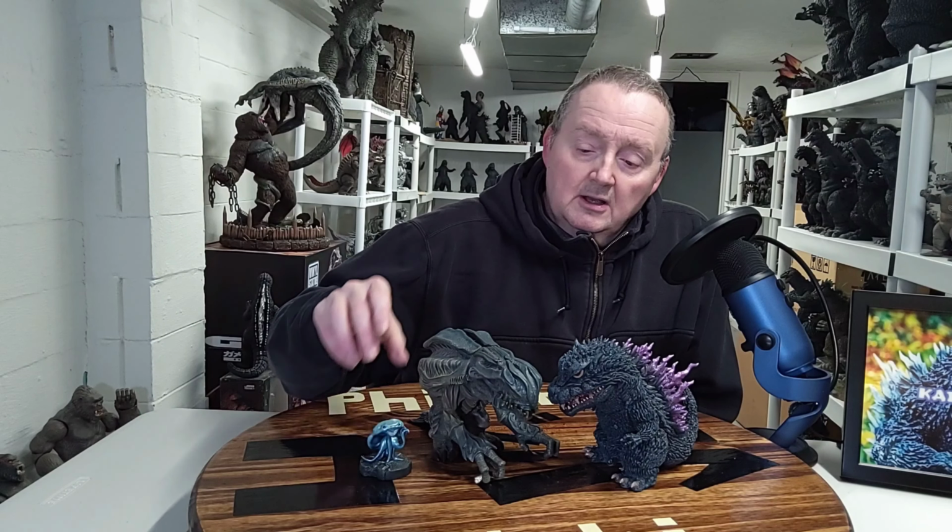But these are nice little figures from, of course, the 1999 Godzilla movie. Godzilla disposed of Orga rather quickly in that film, in my opinion. It didn't take him long to administer a Godzilla beat down on Orga, but I like the movie. I love this design of the Godzilla in the film.